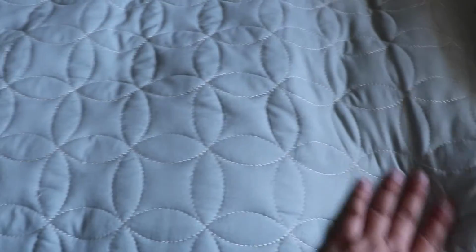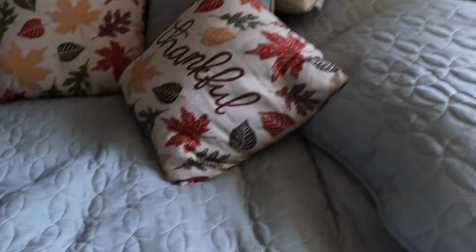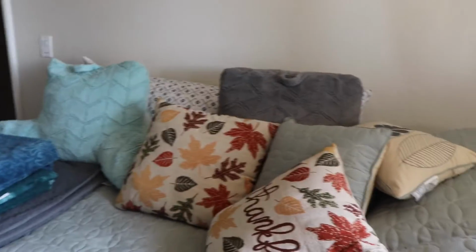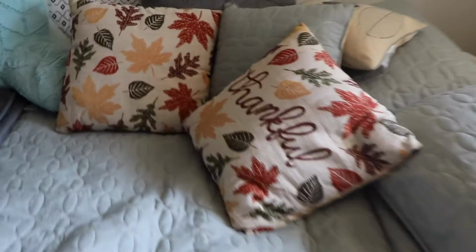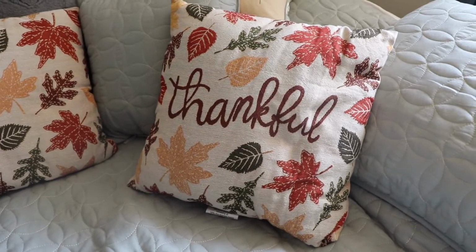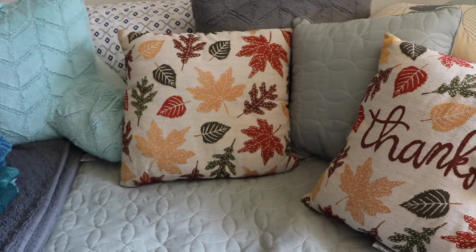And yeah, and then the bed, the new comforter that I got is this color. It's almost like a minty green, but it's not too bright and neon. But yeah, it's what it's looking like. And then these pillows I got from Walmart. It says thankful, and that one just has leaves on it.